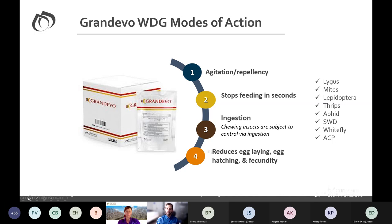Grandevo is an ingested product, so eventually those insects will take a bite, and it is going to cause a gut disruption and cause the insect to die from the inside out. Please keep in mind that Grandevo does have a slow kill process of 4 to 7 days or so. But the best part about Grandevo is, I like to picture it as a numbers game. It reduces the egg laying, egg hatching, and fecundity of the insect.